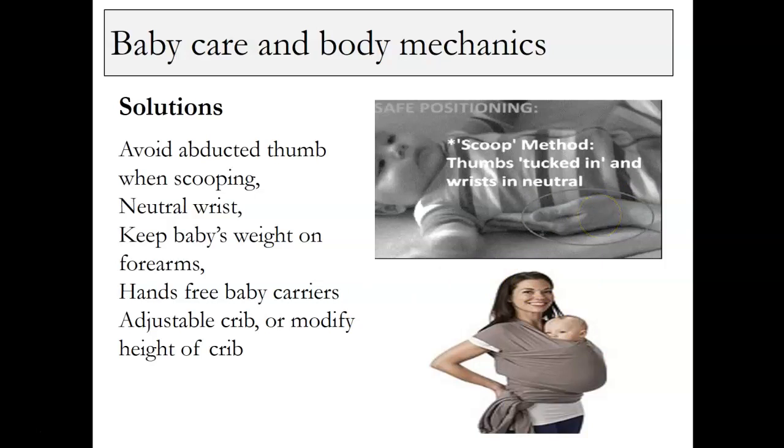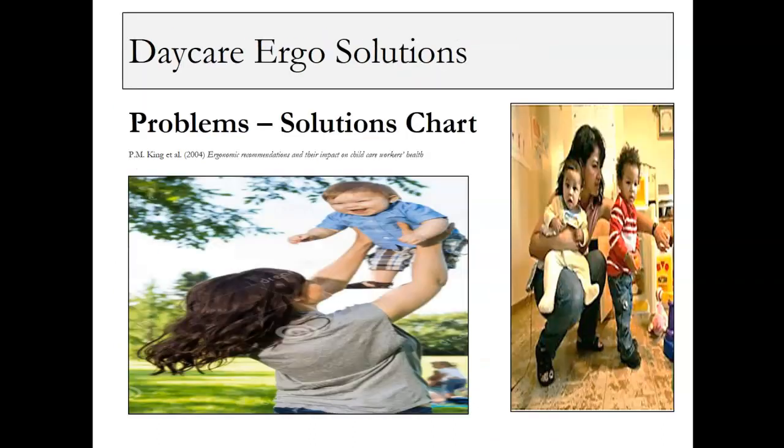Hands-free carriers. You look at this picture, and the first thing I think of, yeah, it's saving her wrists, but it's a lot of weight on the front of her body. A lot of these ergonomic solutions, someone's putting the stress from one part of the body to the other temporarily, so you have to go back and forth, and think about what is the big issue at the moment. Constant problem solving and strategizing, really.